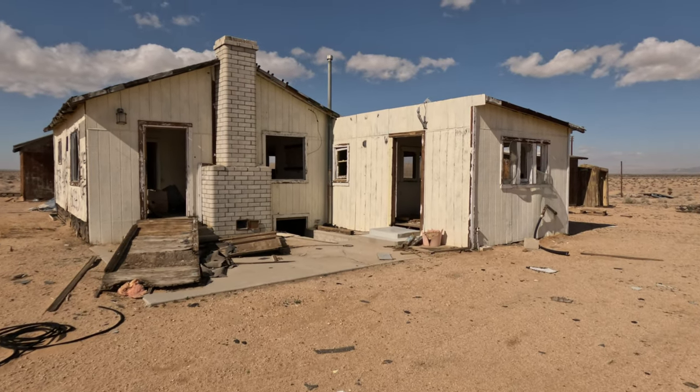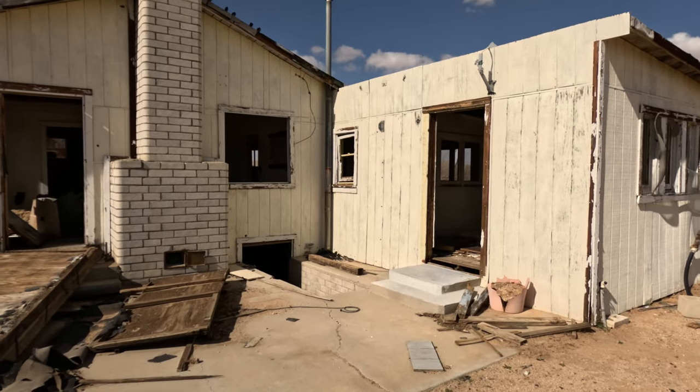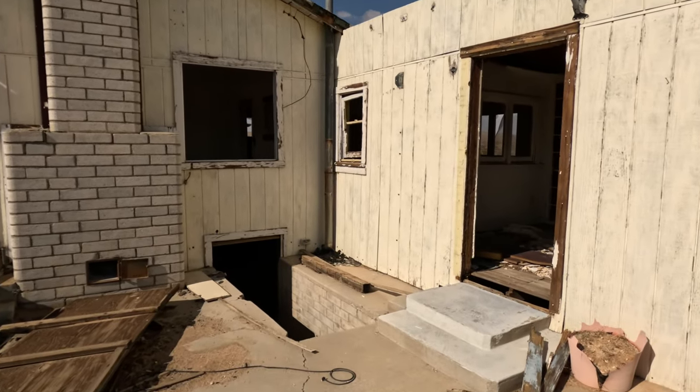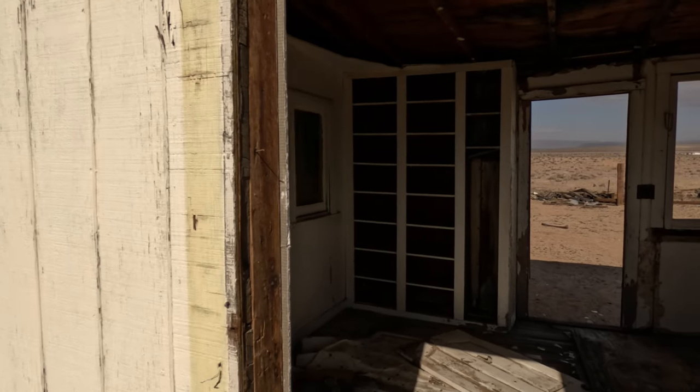The house actually has a basement, but I didn't want to wander inside because the whole structure didn't really look too stable. Luckily, it's small enough that we can get a good look inside.